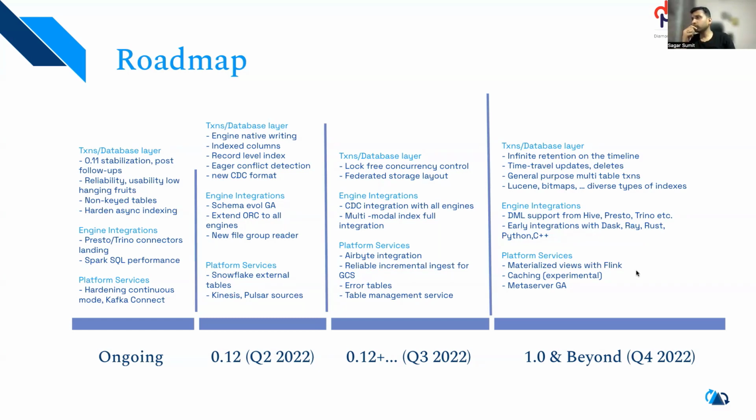And in 1.0, in the database layer, we want to provide time travel updates and deletes, multi-table transactions, as I mentioned before, and support more and more index types based on Lucene and bitmaps. Then be on par with Hive for other query engines as well, Presto and Trino, and then work out some early integrations with Dask and Ray, while providing APIs in different languages.